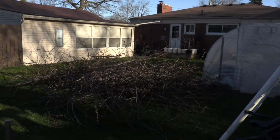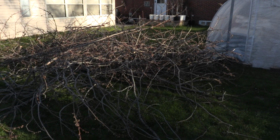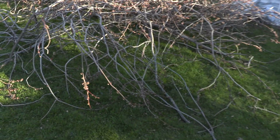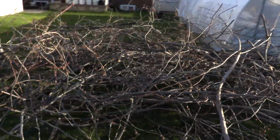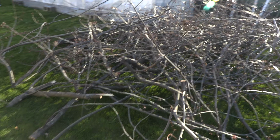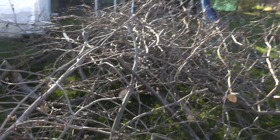And you can see here how many, quite a large mass of limbs and branches, and some of them were quite large. You can imagine these branches in the leaf, how much would they shade.